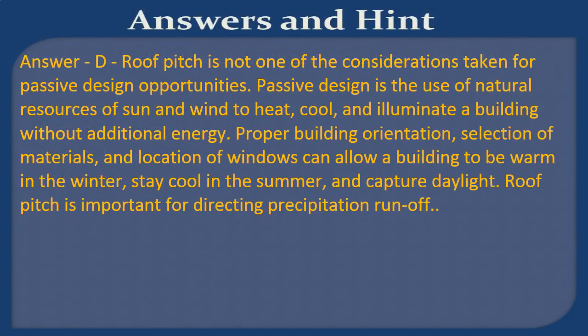Answer D. Roof pitch is not one of the considerations taken for passive design opportunities. Passive design is the use of natural resources of sun and wind to heat, cool, and illuminate a building without additional energy. Proper building orientation, selection of materials, and location of windows can allow a building to be warm in the winter, stay cool in the summer, and capture daylight. Roof pitch is important for directing precipitation runoff.